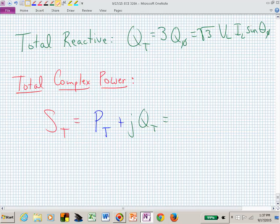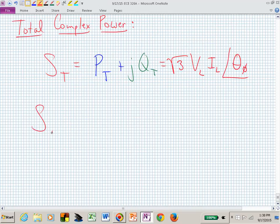That was, effectively, we could write that in a little bit of an abbreviated form. That was the square root of 3 V sub L I sub L at an angle of theta sub phi, where that theta sub phi is cosine theta sub phi plus J sine theta sub phi. That's a shorthand. That's Euler's. So this is another way of writing this: the total complex power is square root of 3 V sub L I sub L, and those are just magnitudes. Those are just numbers. The magnitude of the line voltage, the magnitude of the line current. This is now cosine theta sub phi plus J sine theta sub phi.